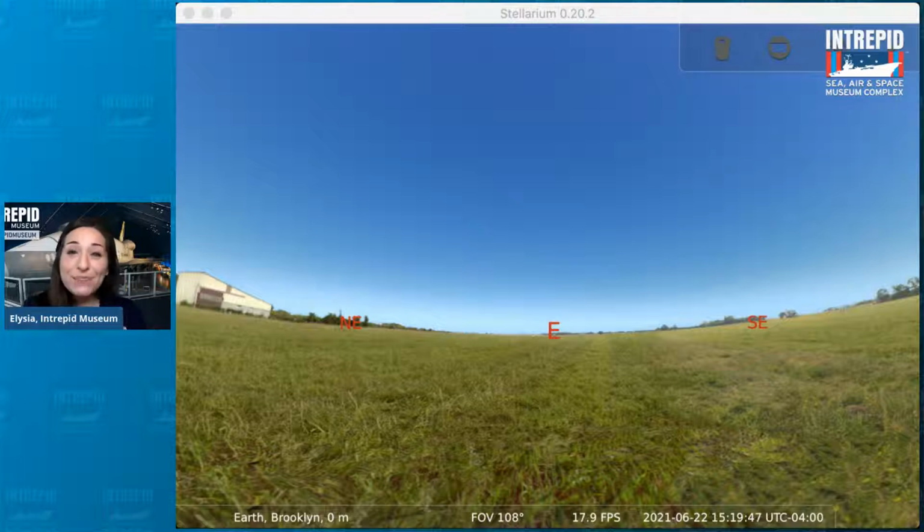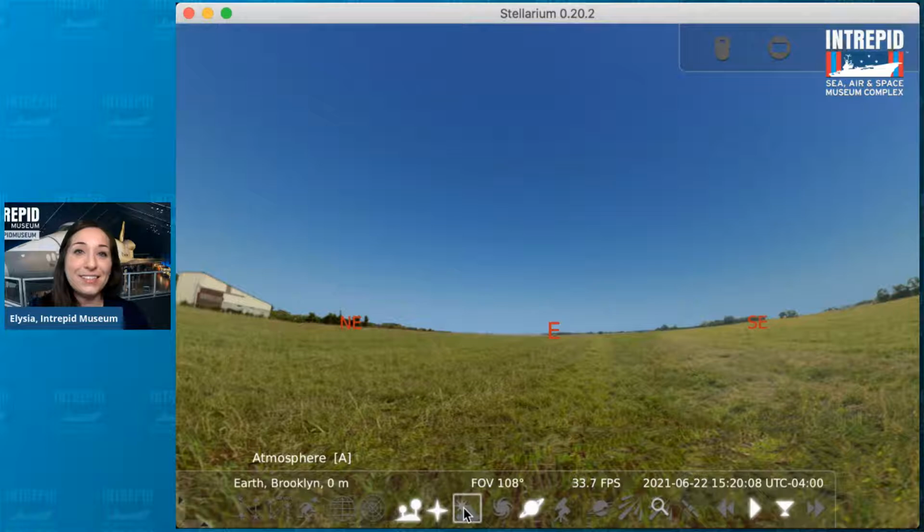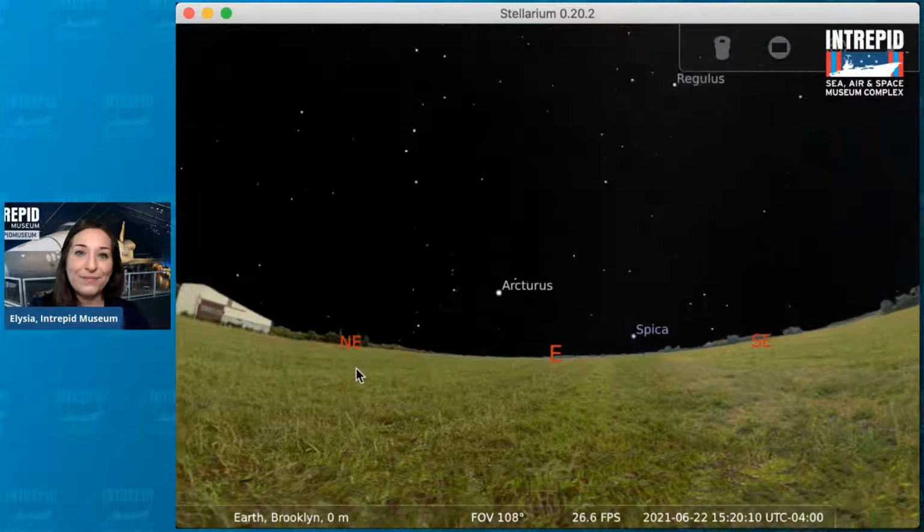But technically, again, we have one big star in the sky. We can see our own special star, the sun. But it is so bright that it does mess with our view of the rest of the stars during the day because of that scattered light too. But what's really neat is in this program, I can actually remove the atmosphere for us. So the stars are always there. They are just hidden until the sun goes down. And so there we go. We can see the stars.